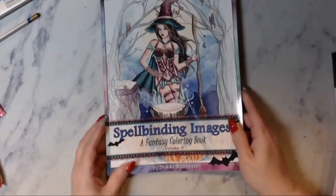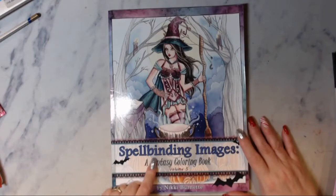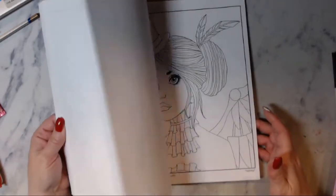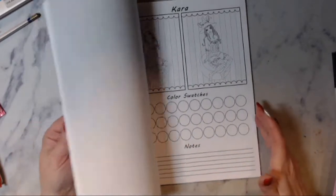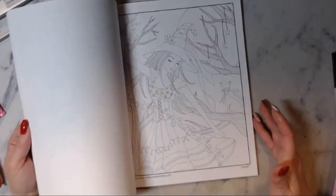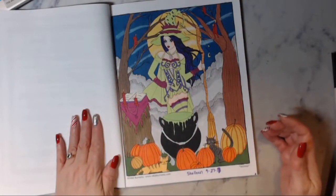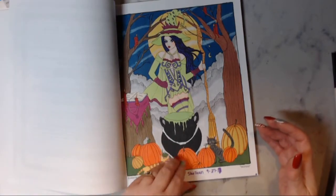Then I have one book by Nikki Burnett, Love Her Images. I have more on my wish list. Spellbind and Images, Fantasy Coloring Book, Volume 5. I'm just flipping through. So you've got color swatches and notes. And I thought I colored in this. I did. I used markers. 2017.